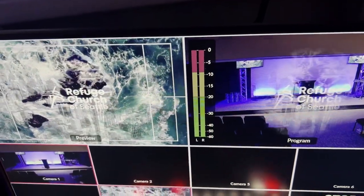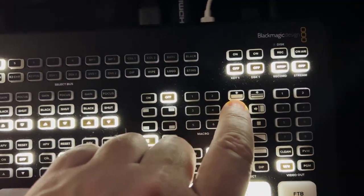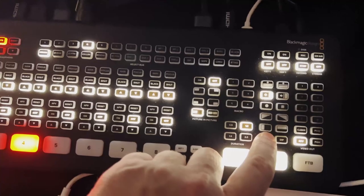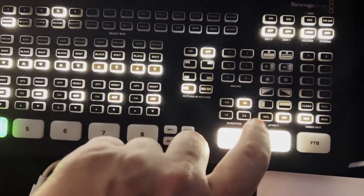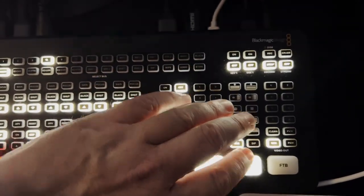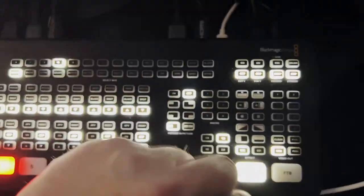Isn't that cool? Down here, I can change it. Let's do like a slide out to the right and see what that looks like. Oh, I pushed the button too early. So you can kind of see that dip to color. Or fade, and it's really cool. And you can control all of these preset transitions here, and then you trigger them by the auto button. Auto basically means, you know, the old T-bar, you hit auto there.